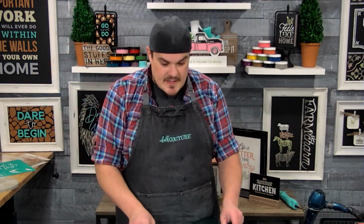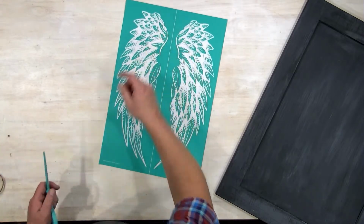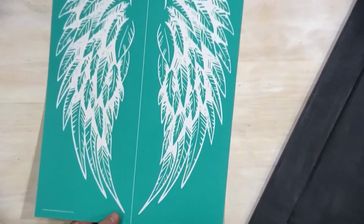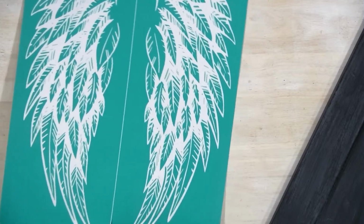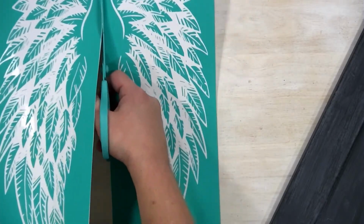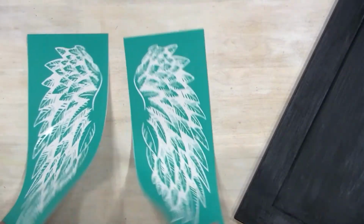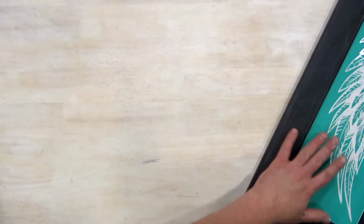Don't let this stress you out. Okay, so here are the wing transfers, and we are going to cut these apart on this cut line. You don't have to. You could just cover that with placement tape, but I want to get my wings pretty far from each other.